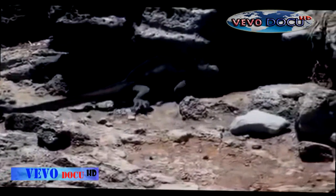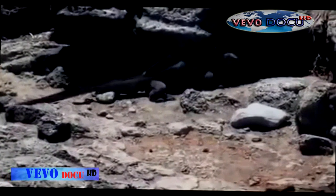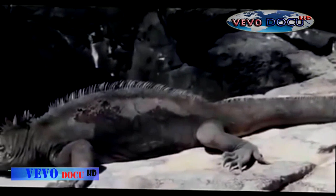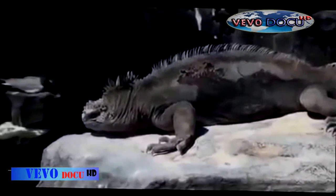This is a relation of the land iguana. The marine iguana. The marine iguana is only to be found on the Galapagos Islands and is the only extant marine iguana species. It prefers to live along the coastline because that's where it finds its food.